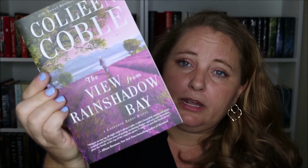These are other books that I was sent for review purposes, but I'm just not interested because I don't know that much about them. I do love this cover. Colleen Coble puts out so many books, it seems like, but this is The View from Rain Shadow Bay, a Lavender Tides novel. This is book number 1. I originally thought it was book 2 or 3 in a series, but no, this is the first book in the series, but I'm just not going to get to it, even though it has, did you see that? Even though it has a really pretty cover. I'm just going to get rid of it because I need room on my shelf.